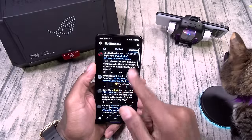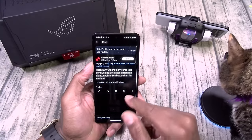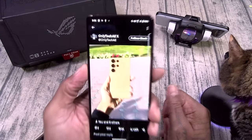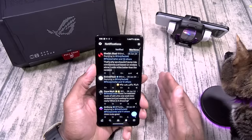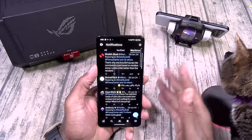Let's go to my mentions. Okay. Let's see what somebody's talking about. And I had to mute this post. I ain't getting too many unnecessary threads. All right, somebody got the orange Galactus. Okay, it kind of looks good. I ordered yellow. And somebody said, that's why we shouldn't jump to conclusions just based on renders alone, looks like much better than the renders.